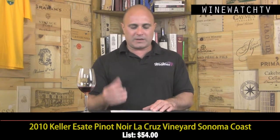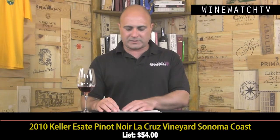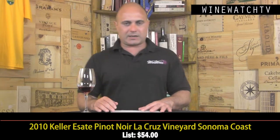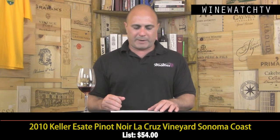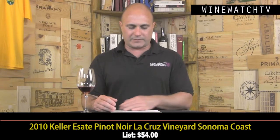This La Cruz Vineyard, lovely bright red cherry fruit on the nose, pretty floral notes, hints of brown spice, really pretty bouquet here, ripe delicious fruit, spice, flowers, earthy notes, and a ripe and succulent wine on the palate with smooth velvety tannins, juicy red cherry pie fruit, a long fresh finish, those pretty floral notes and hints of brown spice for $54. Excellent Pinot.